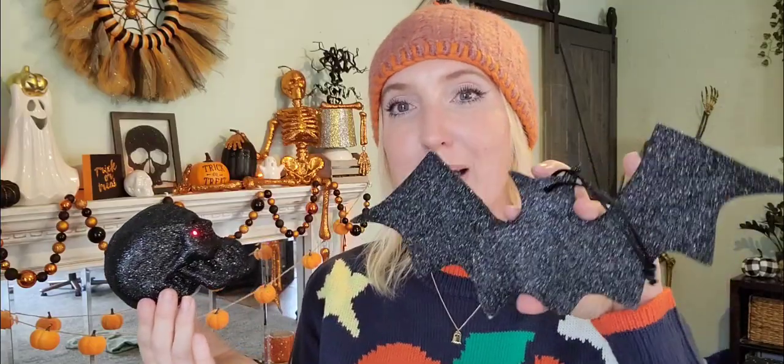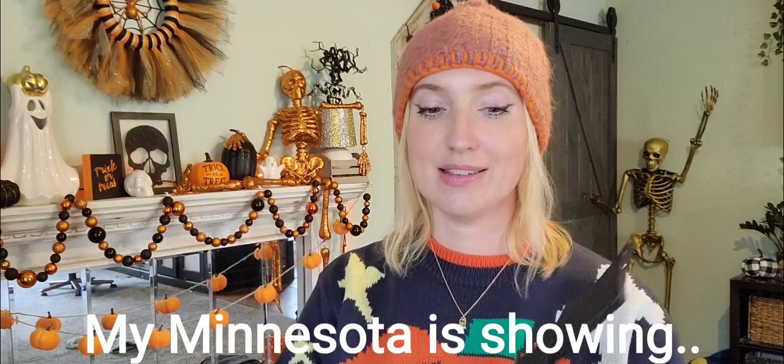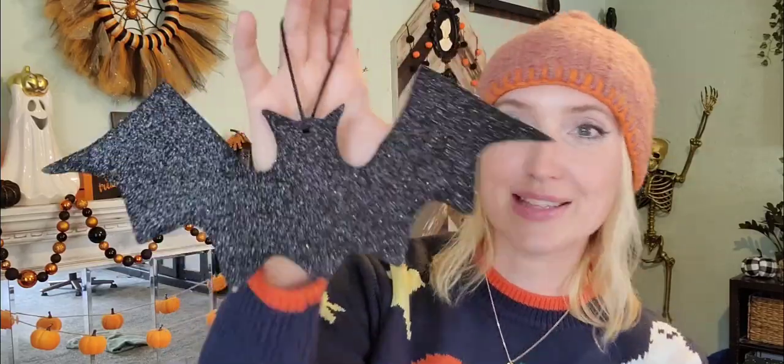And then I just got this bat because a lot of times I hang different kinds of swag and lights. I don't know, swag, whatever you call it. But I like to put this at the top of a doorway and have things hanging down from it. And so I know I'll get lots of use of this. And of course, it's glittery.